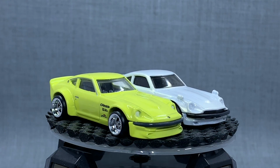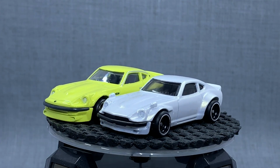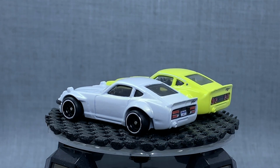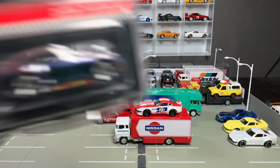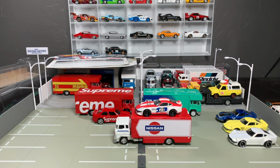Hopefully it does. I can just put these here in the background so you can look at them. But that's exactly what this casting is. So there's always a little bit of confusion there. We're actually going to see the custom 240Z released really soon in the RLC. This one is another version because it has an opening hood. Whew, that's a lot of Z's.